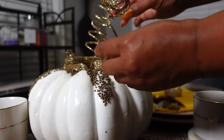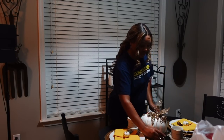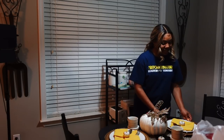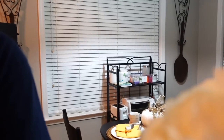Oh, that's perfect. I don't want the cups on the same side though, so we're gonna do that. So offset it and the cute little one next to it. That's cute. And then if I end up getting flowers, then I'll put the flowers out when I have them. But for now, I love this look. Could y'all even see? Oh God.